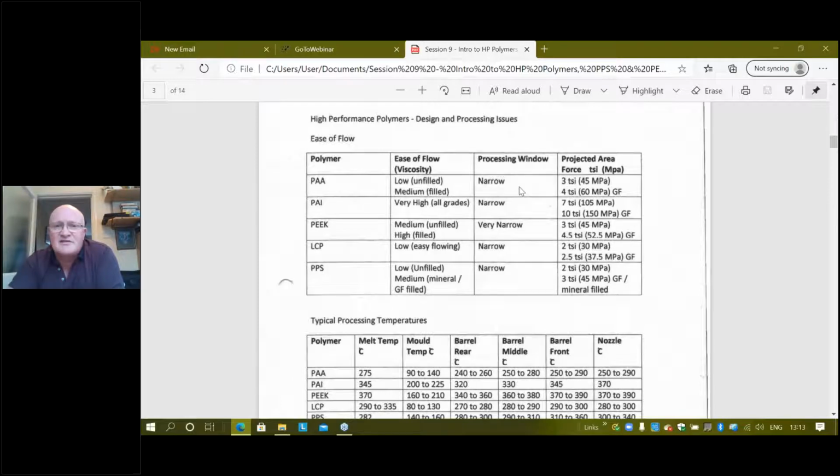And that restricts the flow time in the mold. That's a very common mistake people make with these high temperature, high performance polymers. They haven't got the mold hot enough for a narrow processing polymer. So if you're even 10 degrees below the recommended mold temperature, that's often too much for a high performance polymer, and you will have trouble filling the cavity. So a narrow processing window is typical of these high performance polymers.